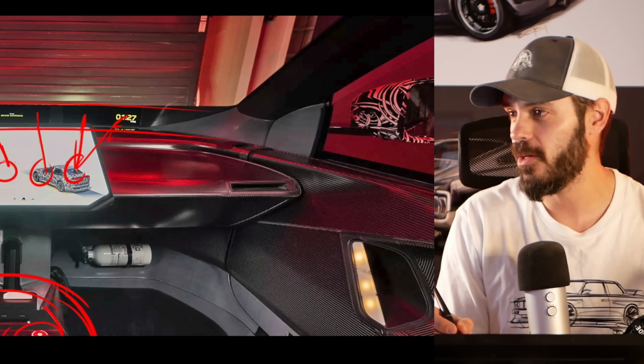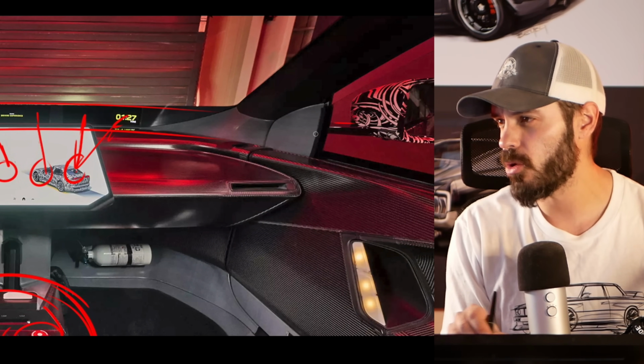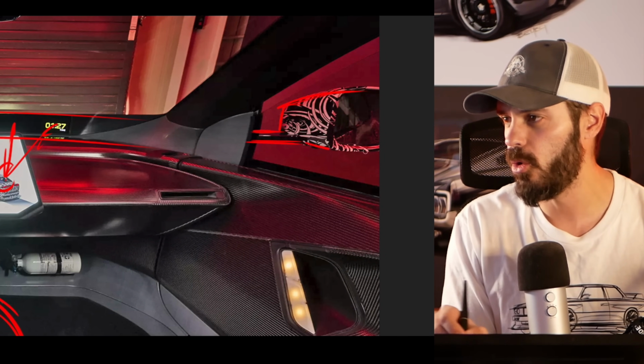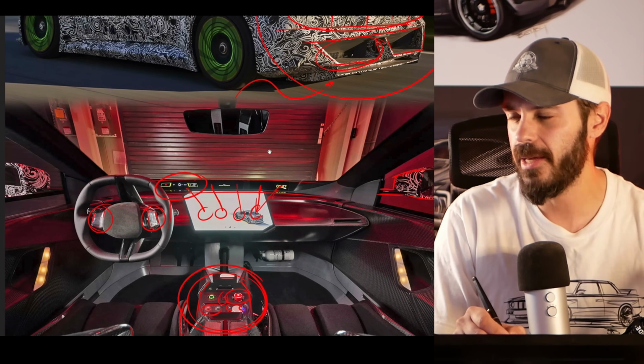I do like the design of the side mirrors. I like when we have a very, very thin sort of stalk that connects to the body like we have here, and then a big side mirror like this. I think this looks very cool. Reminds me of Aston Martin side mirrors. It just makes it look sporty and exotic and nimble to me.